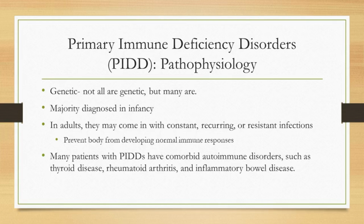So these PIDDs could be a group of more than about 300 disorders, all right? You do not need to know each and every one of these disorders. Again, I just want you to know what PIDD stands for and means. A lot of times they have some sort of defect in their immune system, or it's missing a key component, okay? So these patients are constantly getting infections, and when we give them antibiotics, it's just masking the symptoms, all right? One thing you'll notice is that many of these disorders have the name autoimmune or immunity in their name. Know that most of these are genetic, however, not all are, and the majority are diagnosed in infancy.